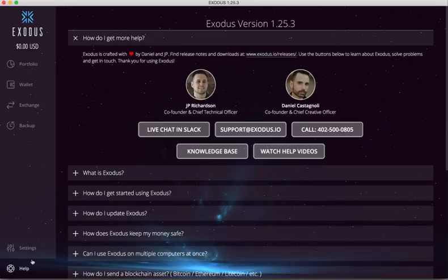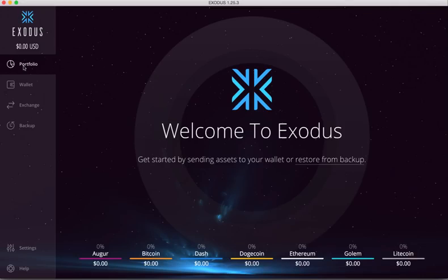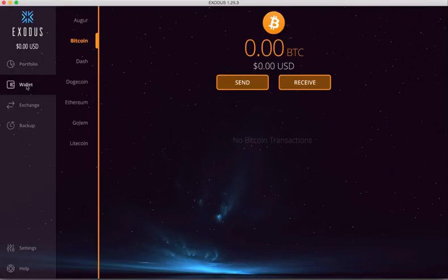And that's really it. So the menu system is pretty basic. So you get your settings, your help. Your portfolio is really just your dashboard where you kind of see everything when you first log in or start the wallet up. And this is where you're going to be sending and receiving anything. So this wallet and exchange are probably going to be the two most frequently used tabs here. So let's look at the wallet.